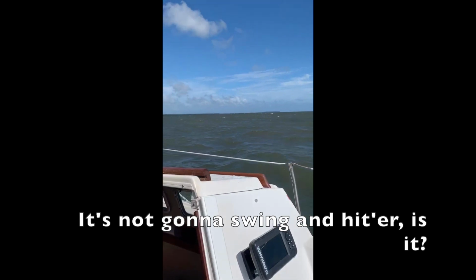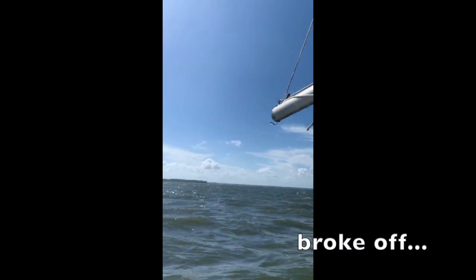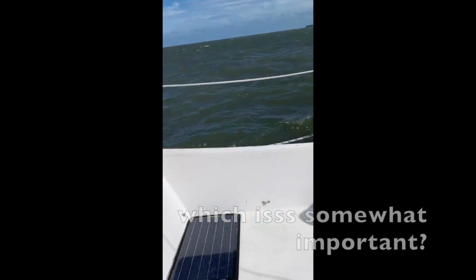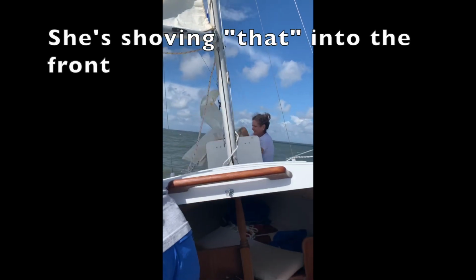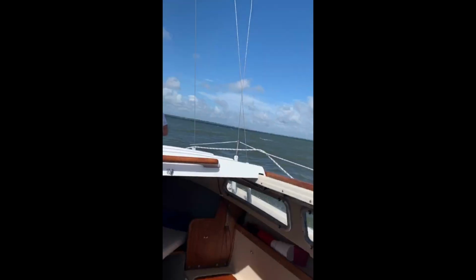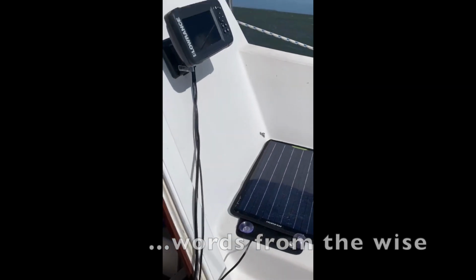It's not gonna swing and hit her, is it? It looks like no. You need help to get it in the... Something broke off, which is somewhat important. Do you need help to get it in the thing? She's shoving that in front. It's all good learning, guys. It's words from the wise. You gotta know what you're doing.